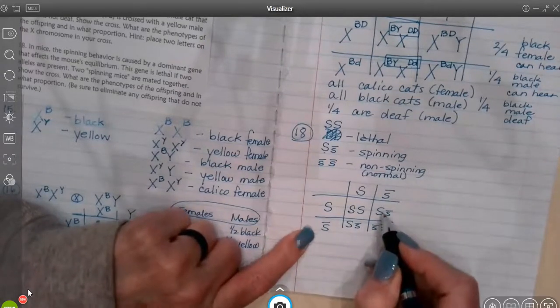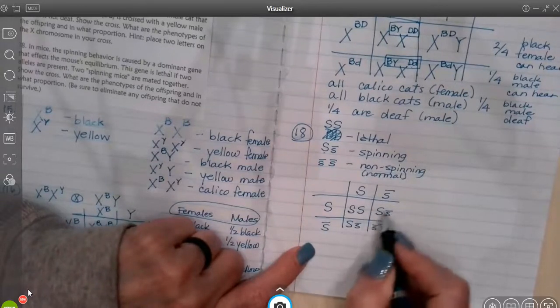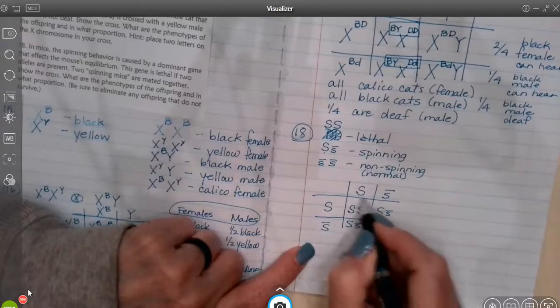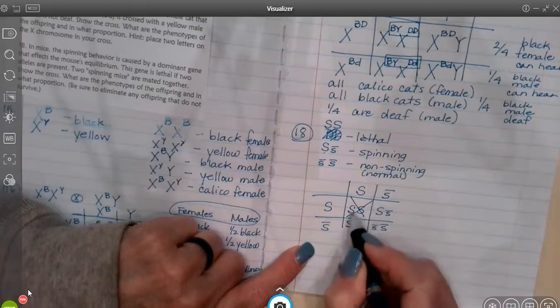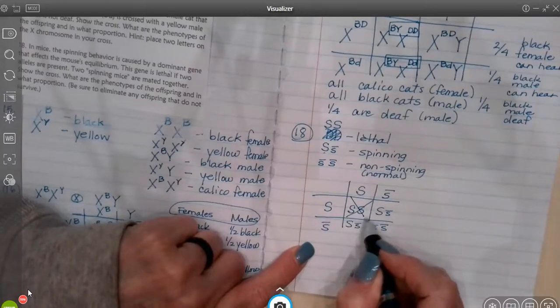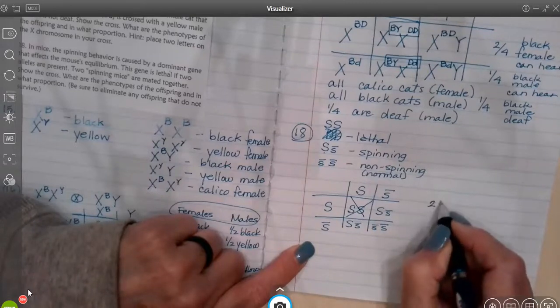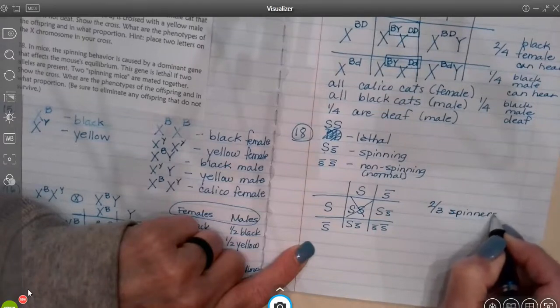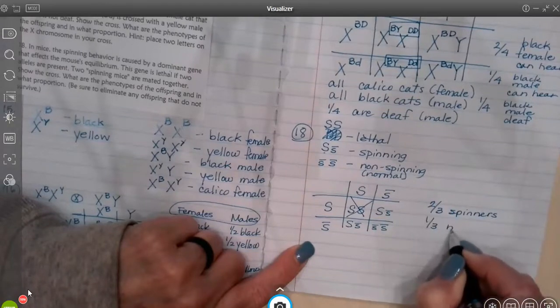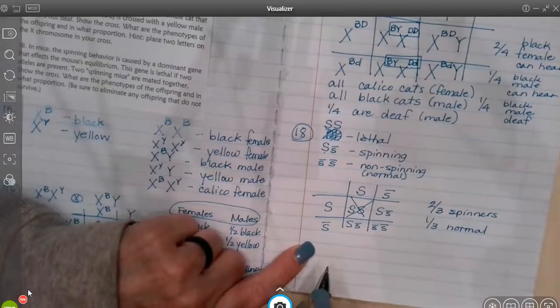So what they're saying is this. Instead of there being 4 options, where you'd say 2 of the 4 or 1 of the 4, there's not 4. There's 3. So you're going to eliminate this one because it's lethal. And now everything's in thirds. So you'd have 2/3 of the mice would be spinners, and 1/3 would be normal. So that's what they're working with there, trying to get you to get rid of that.